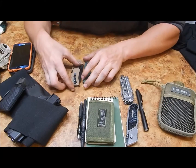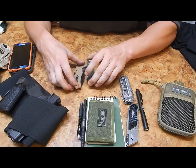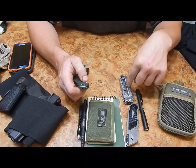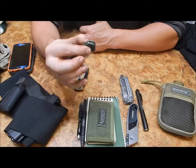When I do carry a folding knife, I already have a folding knife and a utility knife, so I already have two. When I want to class it up, sometimes, say if I'm not working, I won't carry my multi-tool. I'll be honest, it is kind of heavy. Sometimes I will carry the Benchmade 940.